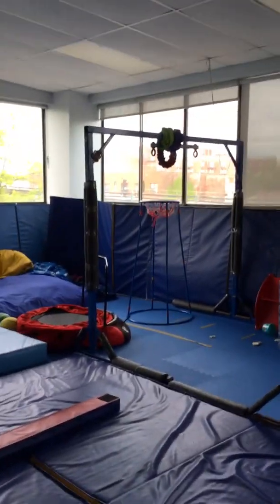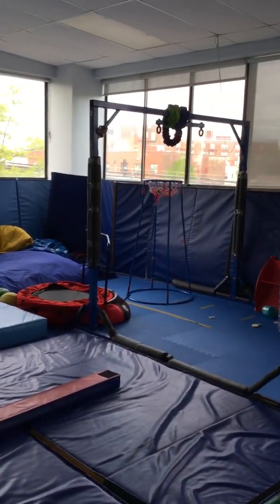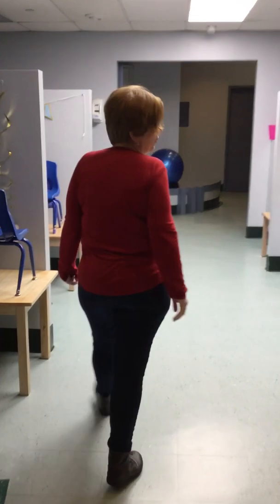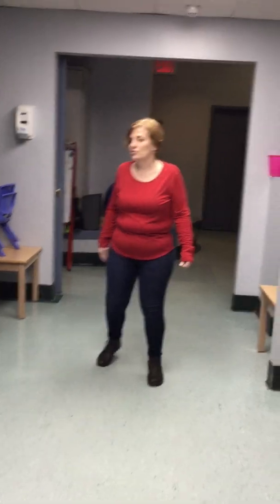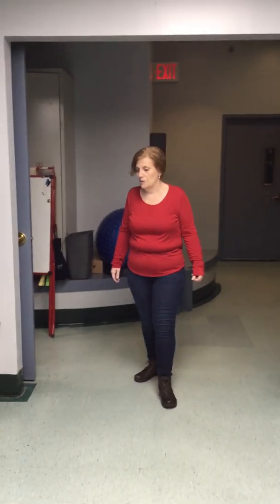This next room we're walking into is our OT-PT gym and sensory room. As we walk through here, this is where many of our therapists are located. Chairs are up on tables because, as you know, schools are closed at this moment in time. But this is where our therapists would sit with your children to do their sessions.